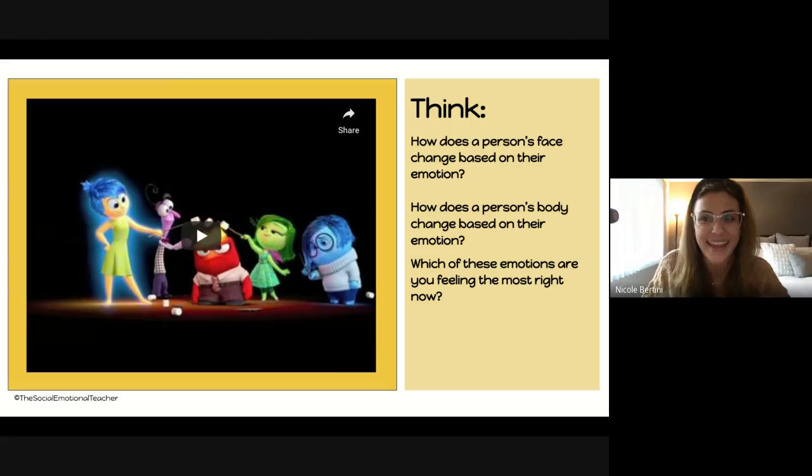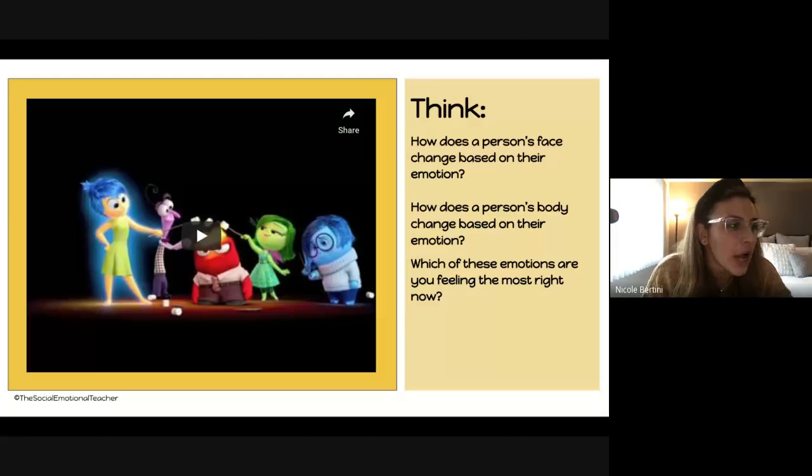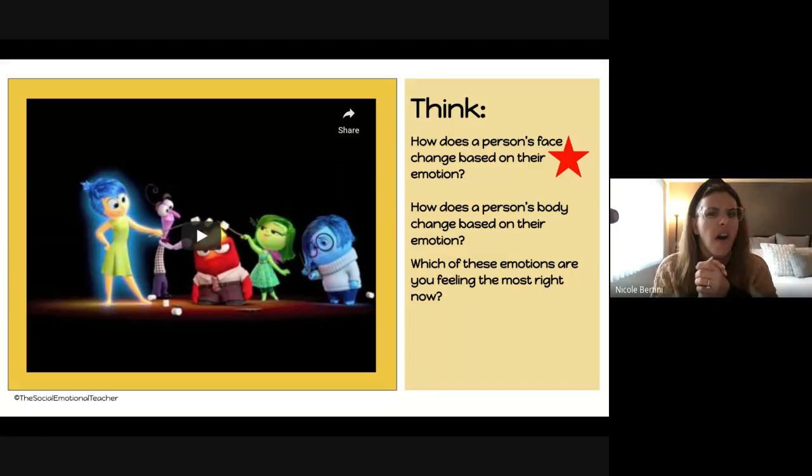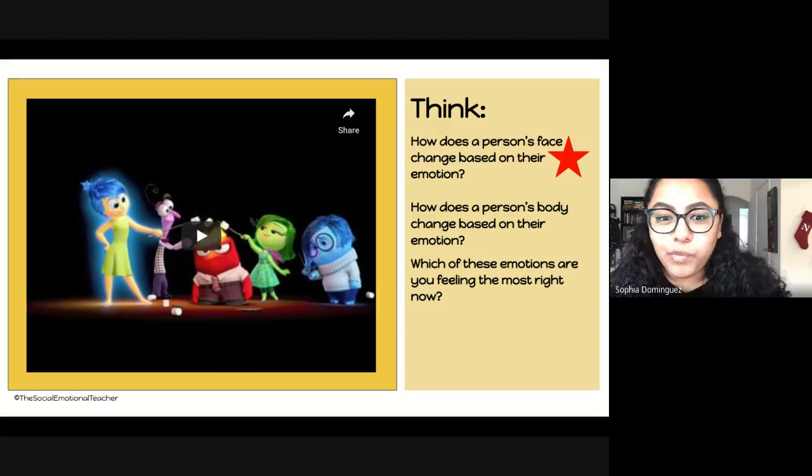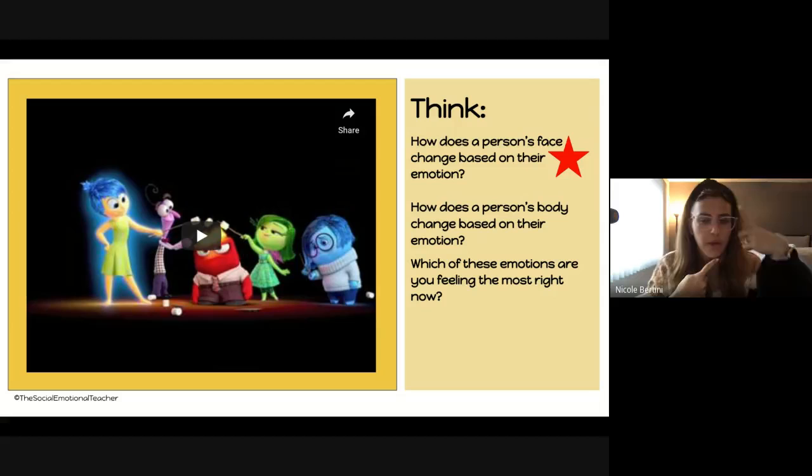Alrighty, guys, let's get to the good stuff now. Let's talk and share our ideas. We're going to take a look at our think side over here, and let's talk about what we saw. Miss Sophia, will you read us the question next to the red star? Absolutely. All right, it says, how does a person's face change based on their emotion? Now, I would be thinking about all of those emotions we saw, all of those different characters, how did their faces change based on the way that they were feeling on the inside? Miss Sophia, do you see someone that might want to talk a little bit about this?